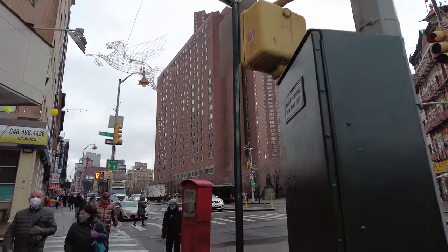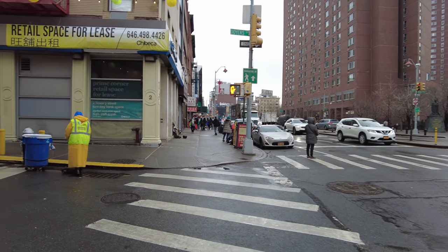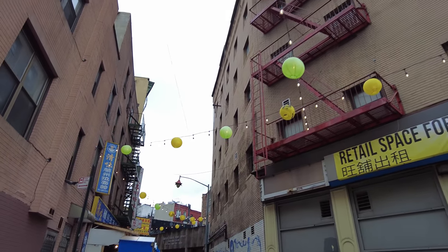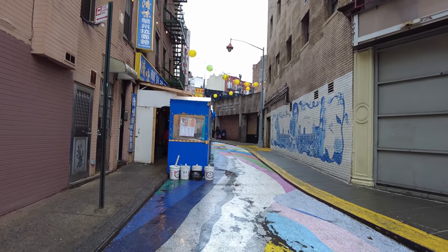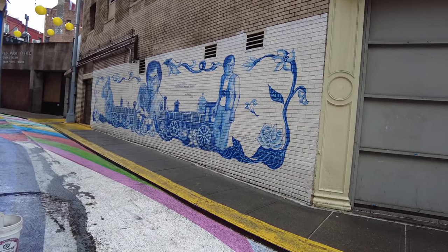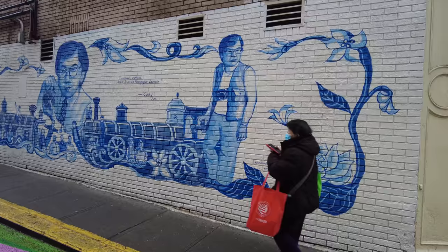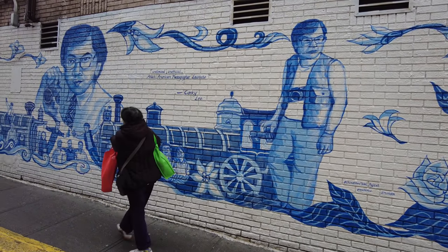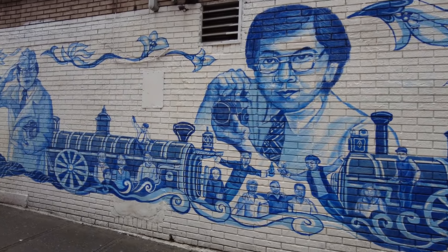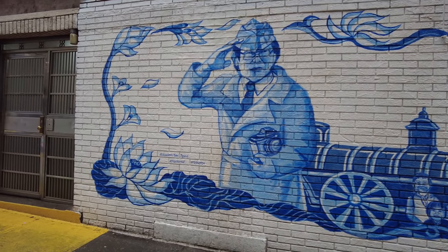Street. I love the lanterns that they put up here. And on the right here is a famous mural of Asian American Corky Lee, who unfortunately lost his life due to the coronavirus. Very inspirational man. He documented a lot of social changes all throughout the city. That was his main goal.